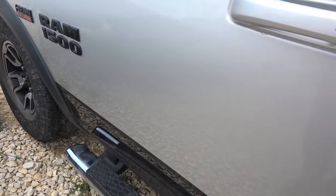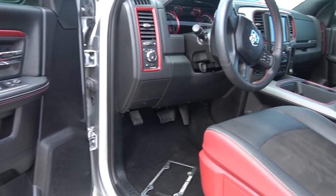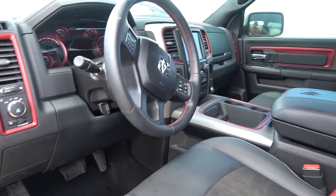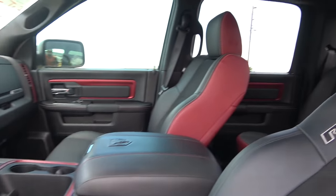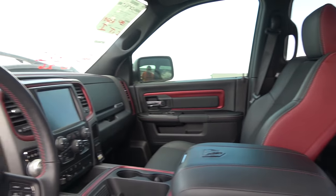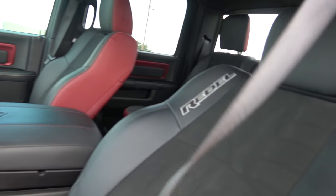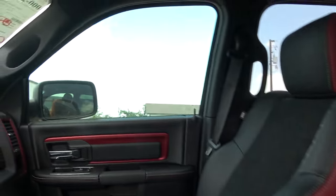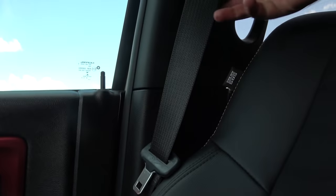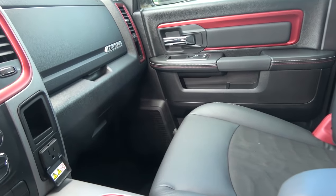I like them. They're pretty decent. Let's see what we got going on here. Whew, that interior though. I always get cars with awesome interiors, don't I? That Revel stitching. No airbags deployed. This is cool. Let me check the seat belts. Yeah, this one's good. I was worried about this one for a second. No, this one's good as well. Yeah, this interior is awesome.